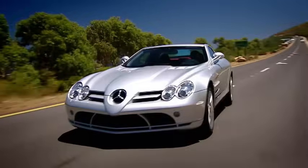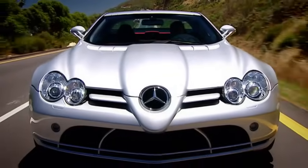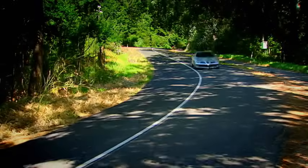All that begs the vital question. Have they done it? Is this the ultimate supercar? No. Let me explain. If I spent £313,000 on a house, I want it to look pretty nice inside. On a car, I want it to blow my mind.